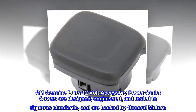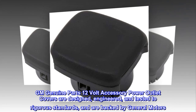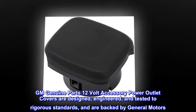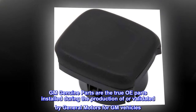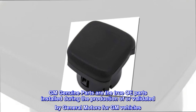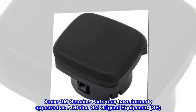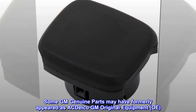GM genuine parts 12-volt accessory power outlet covers are designed, engineered, and tested to rigorous standards, and are backed by General Motors. GM genuine parts are the true OE parts installed during the production of or validated by General Motors for GM vehicles. Some GM genuine parts may have formerly appeared as Accessory GM original equipment (OE).